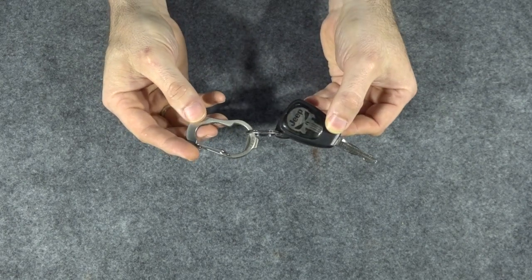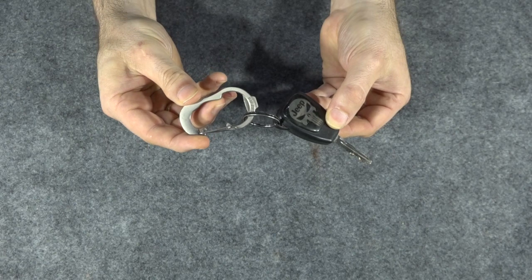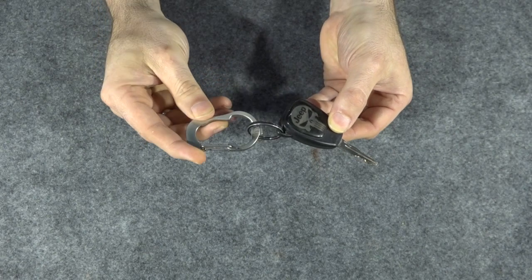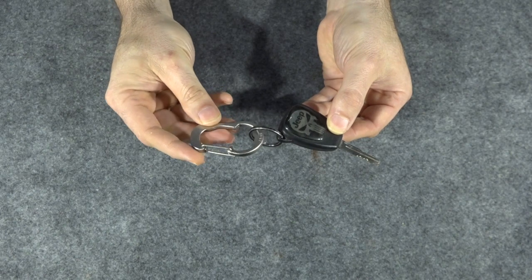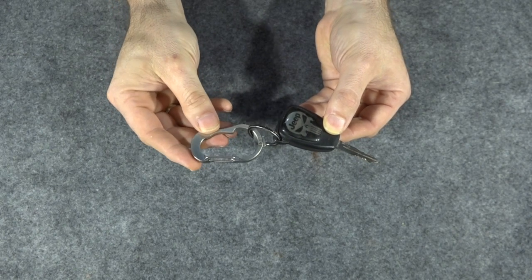So this is the one key I carry, and I carry it on one of these little clips here because these clips can be really helpful in a lot of situations, not just for carrying your keys, but if you ever need to attach two things together, these are very helpful.